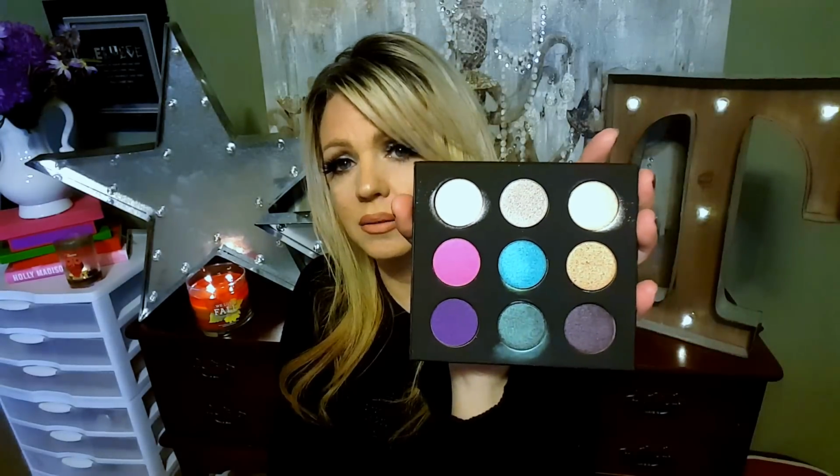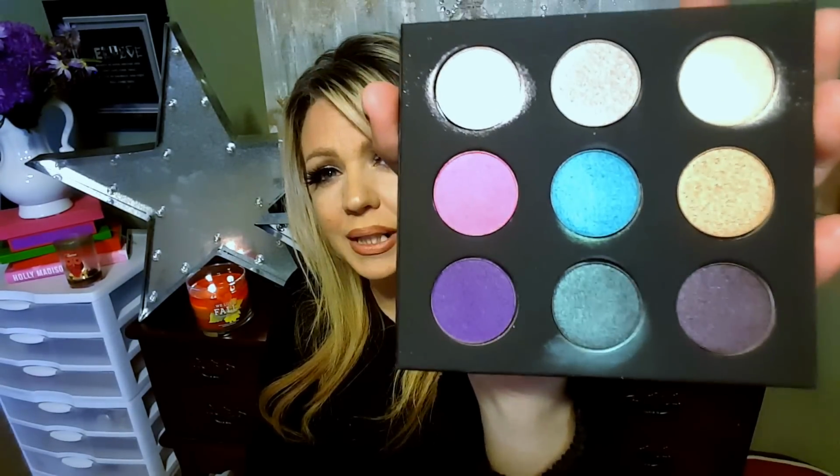Like I said, they go by numbers for everything. Foundation, everything. So this is the Makeup Forever Shadows 2 palette. And this one is, ba-bam! They're all sparkly shades. There's no matte shades.